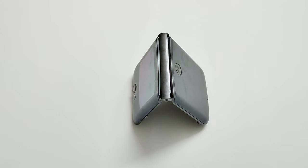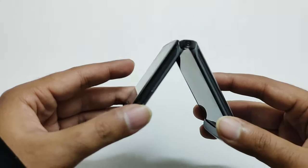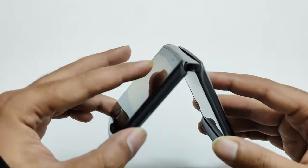So talking about the hardware, the device is pretty capable of playing the new high-end titles, as we have seen in the gaming review of other smartphones running on the same hardware, Snapdragon 765G processor, but I just wanted to have the experience of playing these games on a foldable smartphone for two reasons.